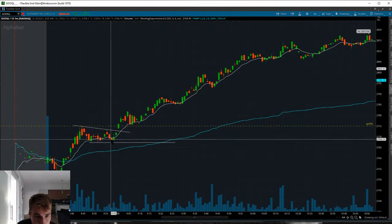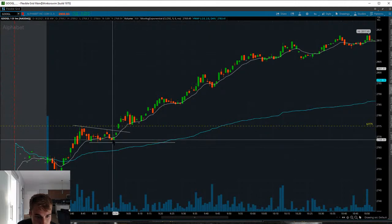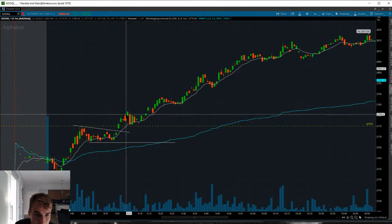We ended up pulling back. We held up here. This was my stop down here. It was the low of this candle. We did not hit my stop, so I gave it plenty of room to breathe. And then this thing just started jumping up here, and I took profits right here.